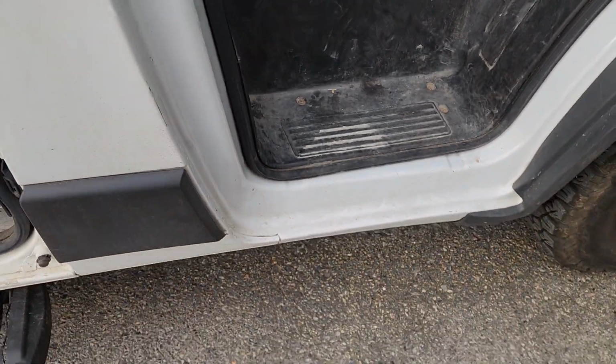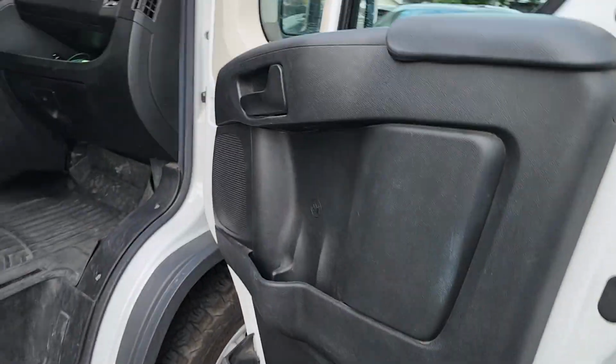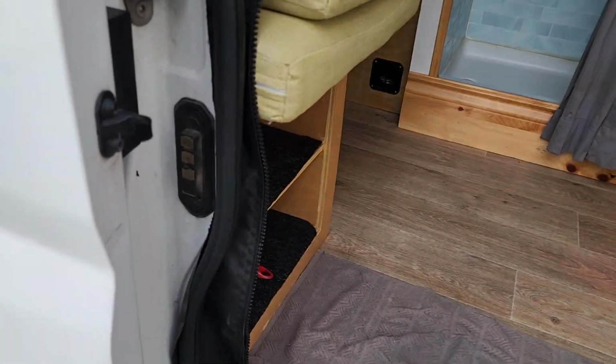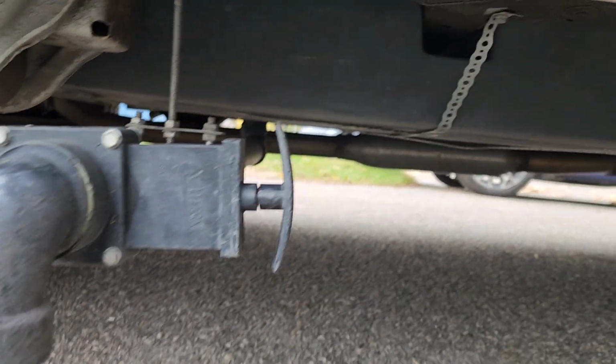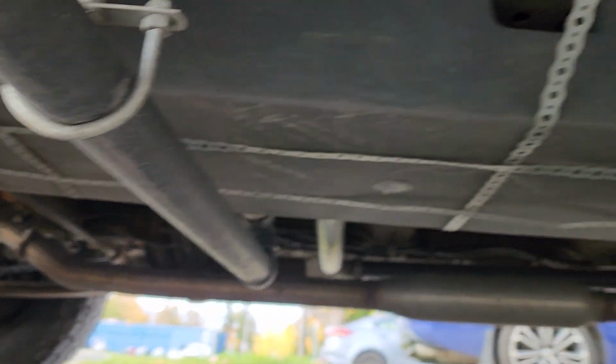I've started the engine already. There's a little spot of rust here. No computer codes were found other than the electrical systems, or the lights that were burnt. I've taken pictures of everything anyway. Undercarriage.